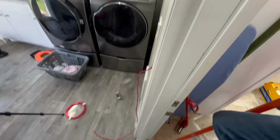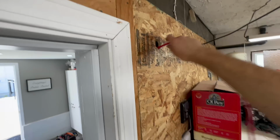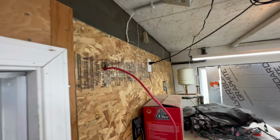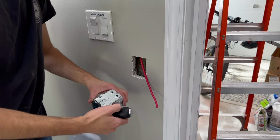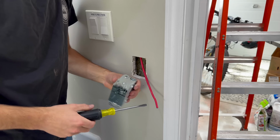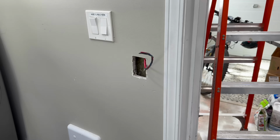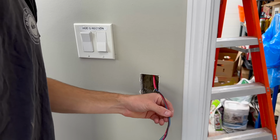Now you can see I have quite a bit more that I can pull up here. So I'll just keep pulling on this while keeping an eye down here. Okay, we'll leave it like that for now. Now let's do up our box down here. Take our box. Then we'll enter that into our box.